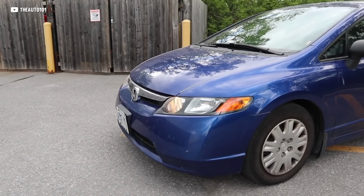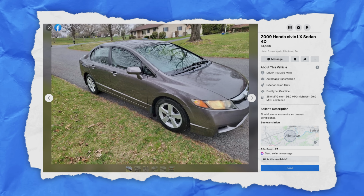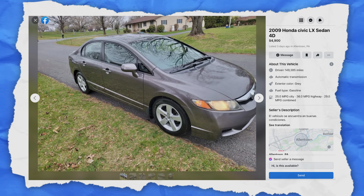The Civic has been on the market for decades, and there's been over 12 million sold in the US alone. So you better believe you can find them for less than $5K, and there might even be some good ones available at that price. And hey, it's a Honda, so just keep up with maintenance and you might just have yourself a million-mile car.